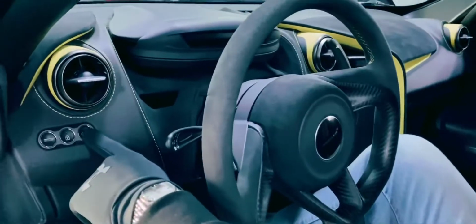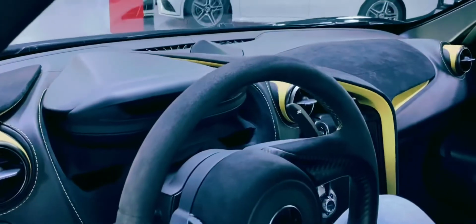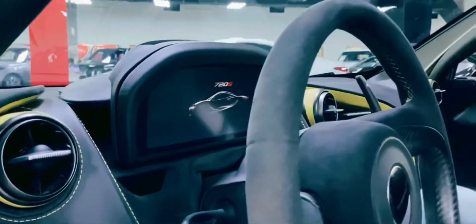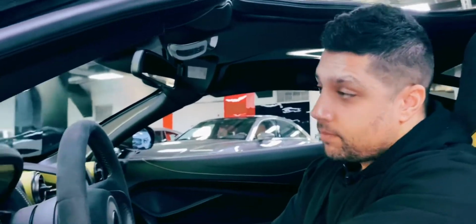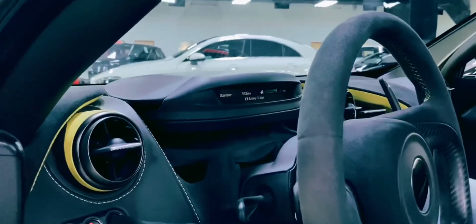If you want the full view of the road, it lies flat, right? But let me show you something here. There you go, guys. The dash retracts at will and allows you to have a better view of the road. These are the little things that make such a difference for drivers, you know? And if I pop this back down, you're gonna see here all the information you really need to be driving.